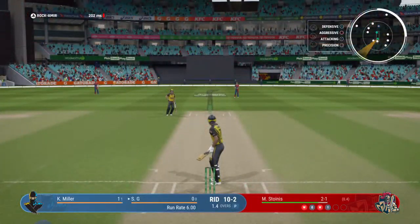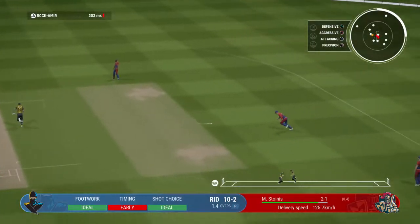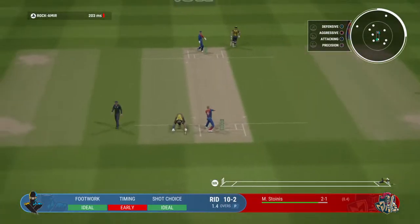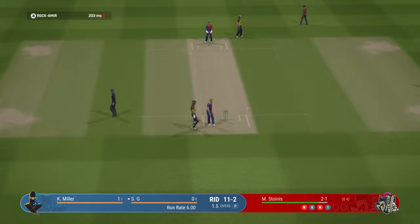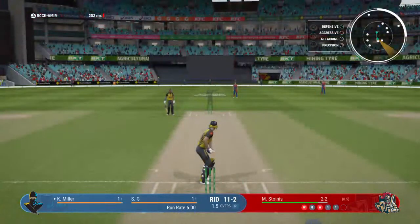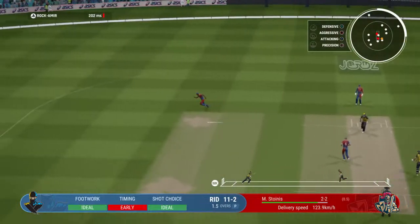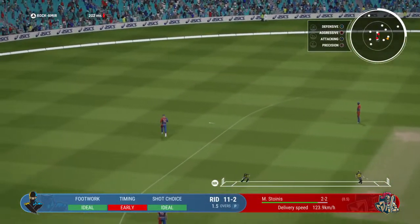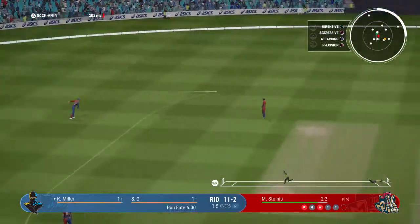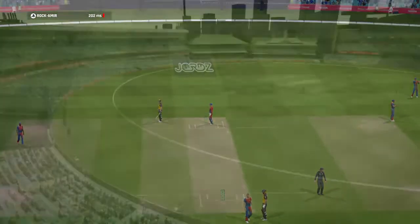Shafiq ready to face their first ball. Really needs to settle quickly and see if they can get the ball into the gaps. Lovely cover drive, straight to the extra cover fielder. Oh, what a great piece of fielding. 4 runs saved for sure. Over the Riders, 13 for 2.